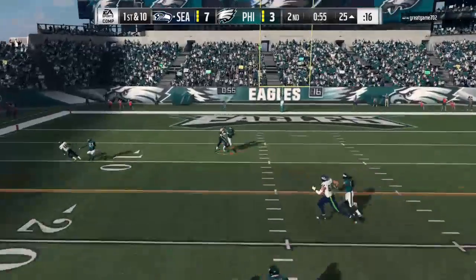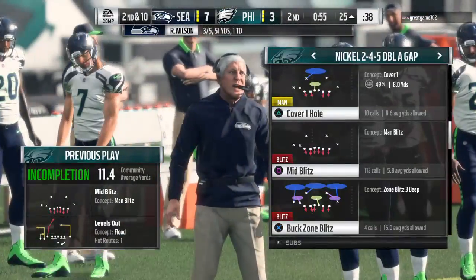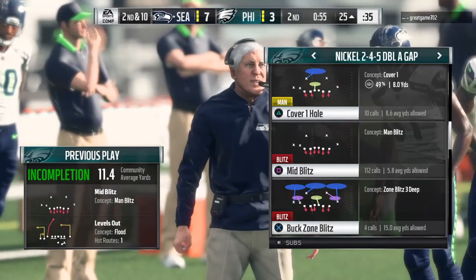Throwing now, Wilson on first down. And nearly picked off there. Almost intercepted. Instead, second down.